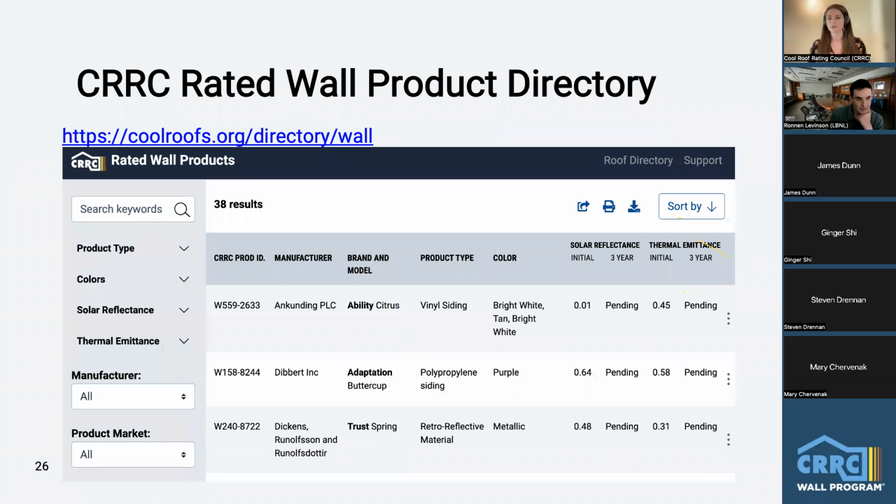So as soon as we receive those first product ratings, which are in progress right now, this directory will be live on coolroofs.org/directory/wall. Once live, the directory will contain initial and 3-year aged ratings and be available free of charge to the general public.